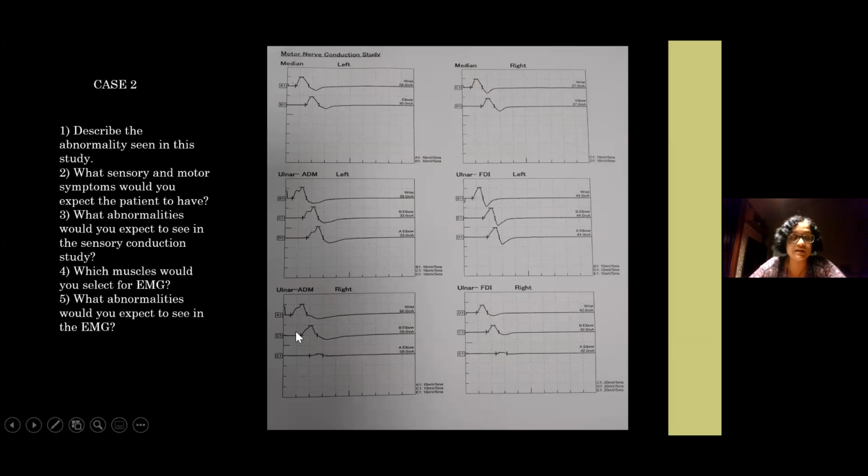You may not find fibrillations or positive waves or long duration polyphasic motor units or neurogenic motor units, because this could just be a neuropraxia, could just be a focal demyelinating neuropathy. And all you might then find in the muscles innervated by the ulnar nerve in the hand would be reduced recruitment. All you would then see is reduced recruitment without evidence of significant axonal loss.